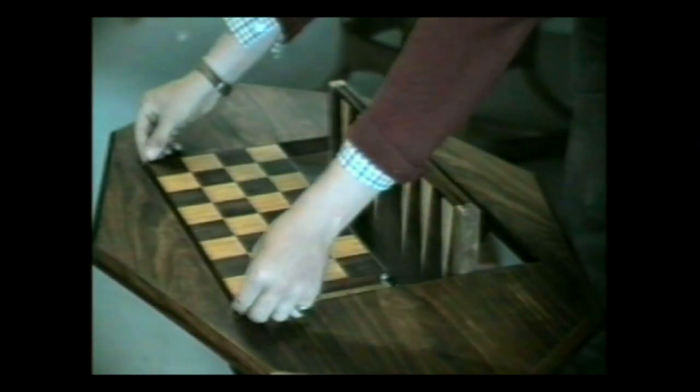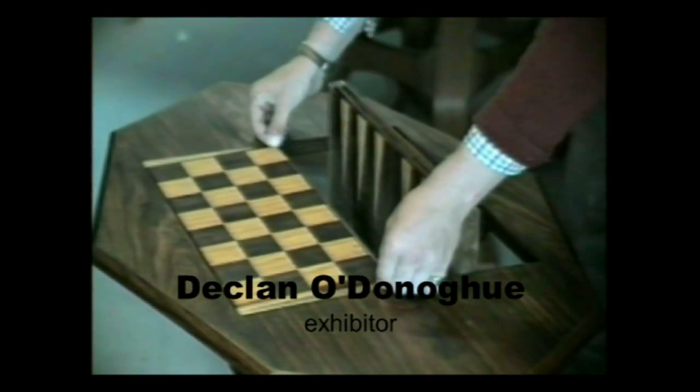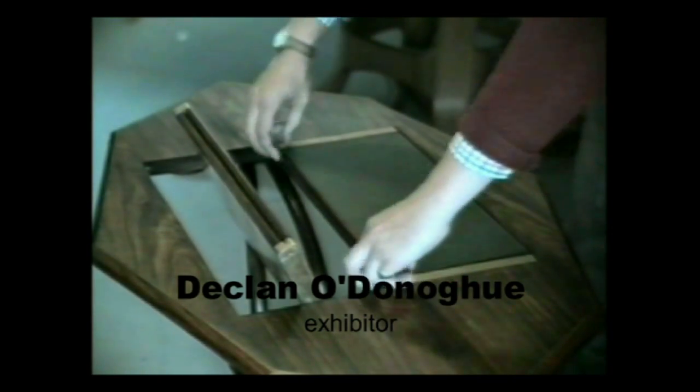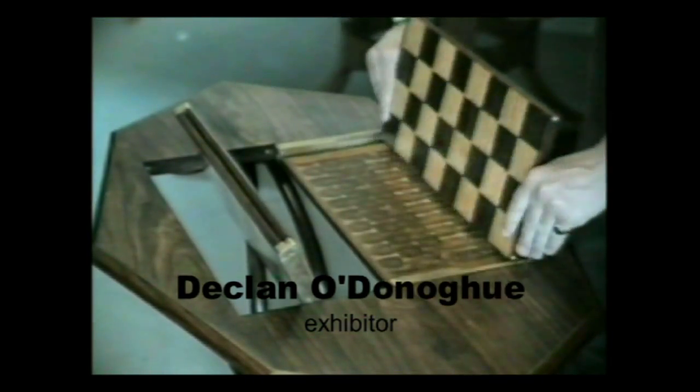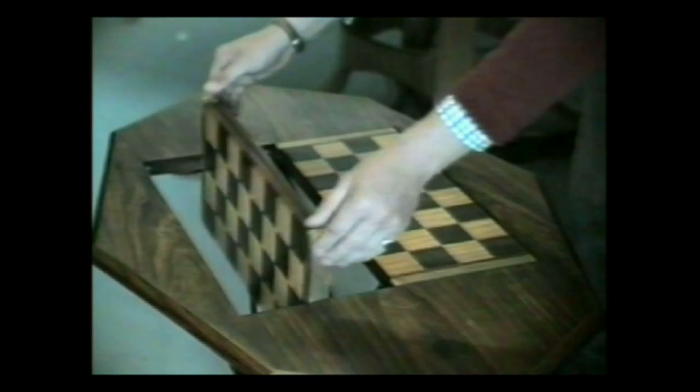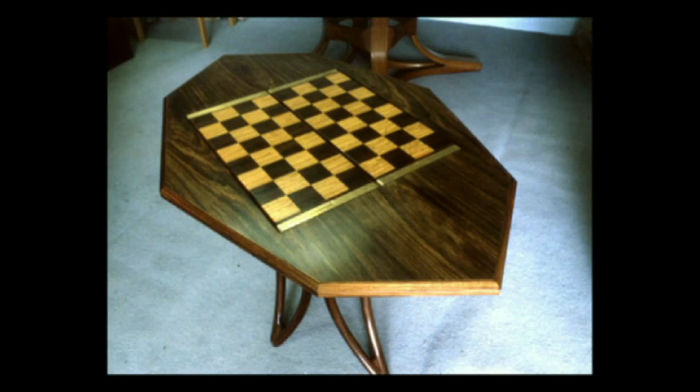Through 180 and click the little spring catches. Then move it through. Bring the other one down. Lift, rotate, and drop the catches. And that gives you number three, which is the chessboard.